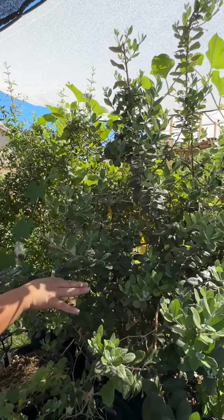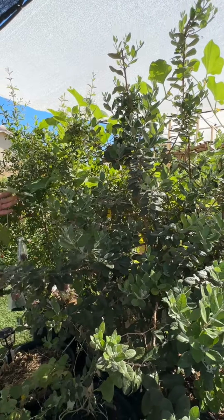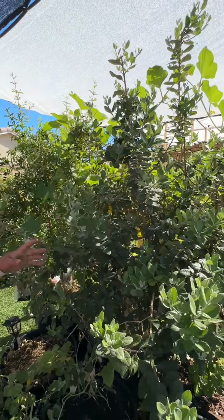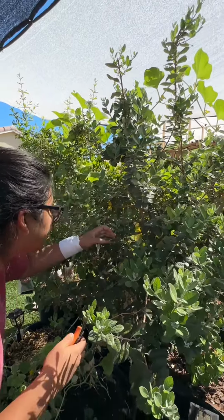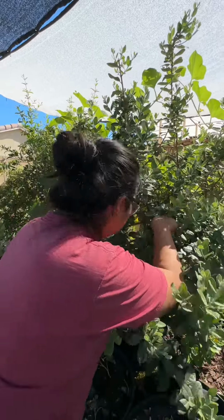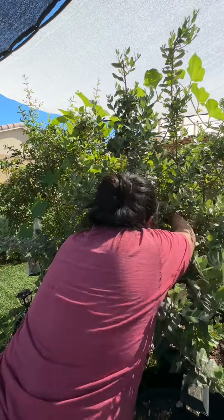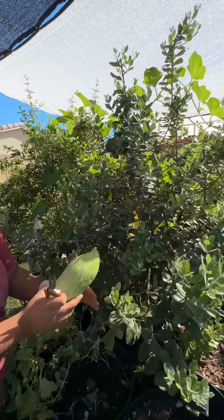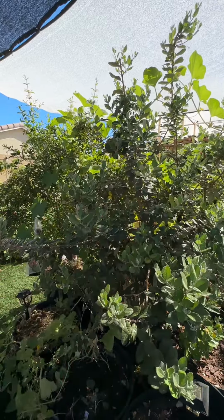This is my pineapple guava tree, and then there's a bunch of loofah vines going crazy. So I have some loofah right here, but I think I saw an Armenian cucumber in here the other day. Yep, hold on. Oh, I don't want to hurt my hand. Look at this, that thing's huge.